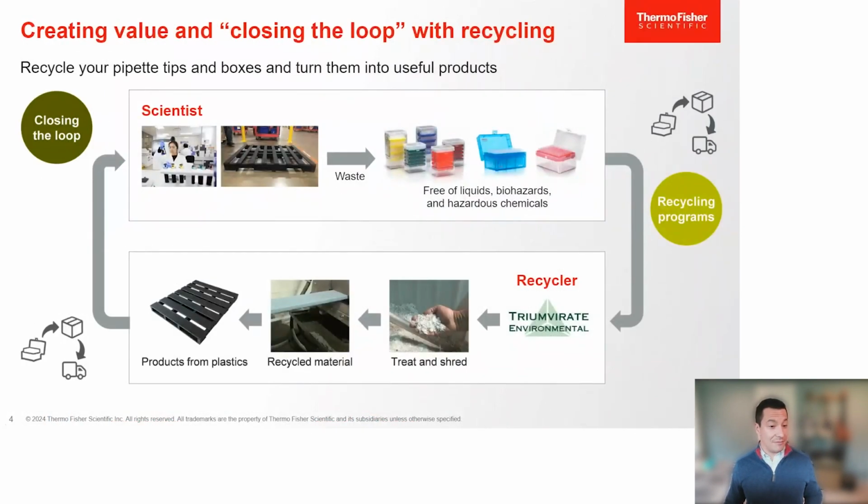All right, so on the previous slide, we spoke about closing the loop, okay? So to help make your organization more sustainable, let's talk about one way we can help do that. In this example, you can see a pipette tip being used in a lab. These tips are used, and you can see they're being disposed of free of liquids and hazardous chemicals, and they're being discarded to a recycler. These tips are also in turn taken over to the recycler with a third-party company by the name of Triumvirate. They are treated, ground down, and turned into recycled plastic lumber, and that lumber is actually turned into pallets. These pallets are available to purchase, and what's great about it is if they happen to break, you can buy replacement parts.